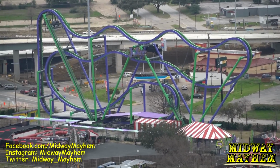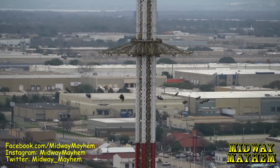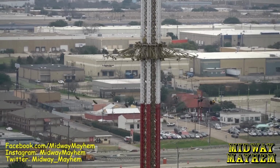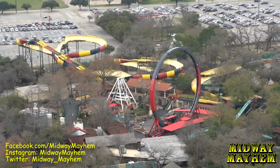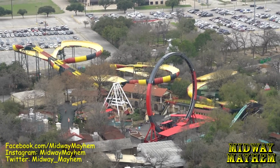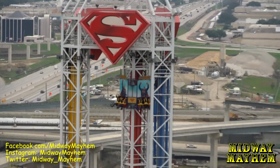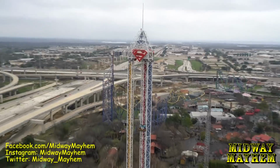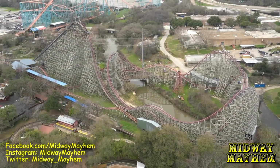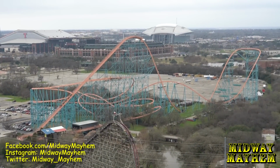Again, I am loving these crowds today. Check it out, we have the oil derrick right there. I've never been up there. Let's go do it. And good news for us, it is open. Let's do it. All right, well, we're going up. Open Sesame. What an awesome view.